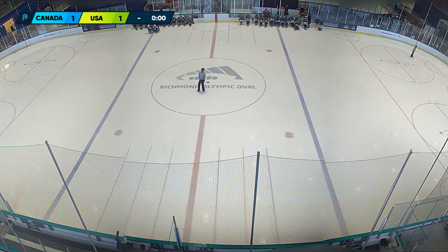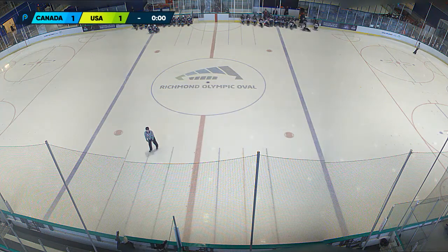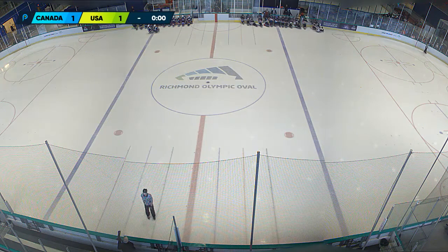As you notice, all the players are out on the ice for this. This will be an interesting thing. Do we have three initial shooters, or do we have five? We will know once they shoot.